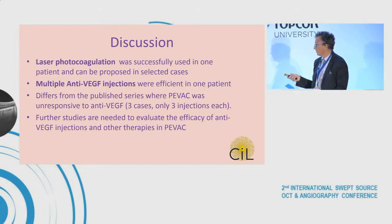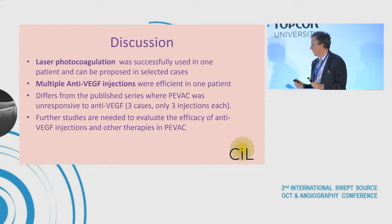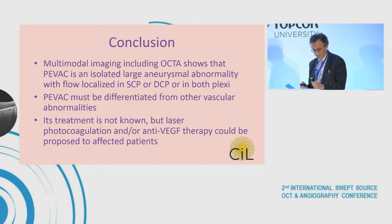So laser photocoagulation was successful in one case, and multiple anti-VEGF injections were efficient in one patient. This differs from the published series in which 3 cases were treated without any response, but they were treated with only 3 injections, and maybe it was not enough for this kind of lesion. So further studies, of course, are needed to evaluate the efficacy of anti-VEGF therapy.